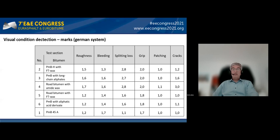In this table, the evaluation of the visual condition detection, respectively the surface condition, is shown. For this, we use the German school grading system. One means good, no or little, and five means bad, many or strong. The values describe the condition for each parameter after all 8 years in use. The most visible damage occurred in material loss and in cracking at section number 4. The other sections displayed no significant differences among themselves and also compared to the reference section.